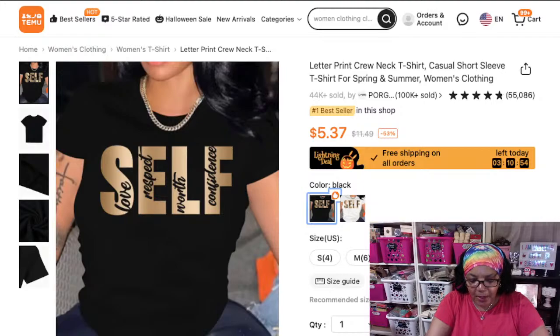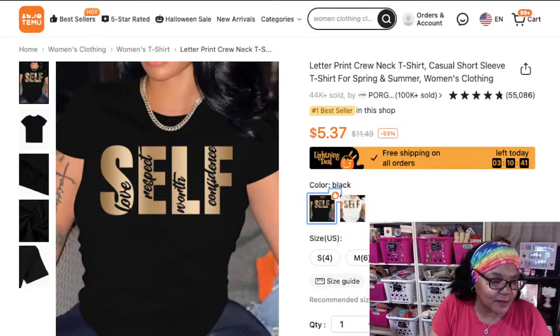But it is a polyester, but it's like a cotton polyester. Even though it says 100% polyester, it feels like it has some kind of cotton in it. Because I've never been a polyester girl. I never wear polyester stuff like that.